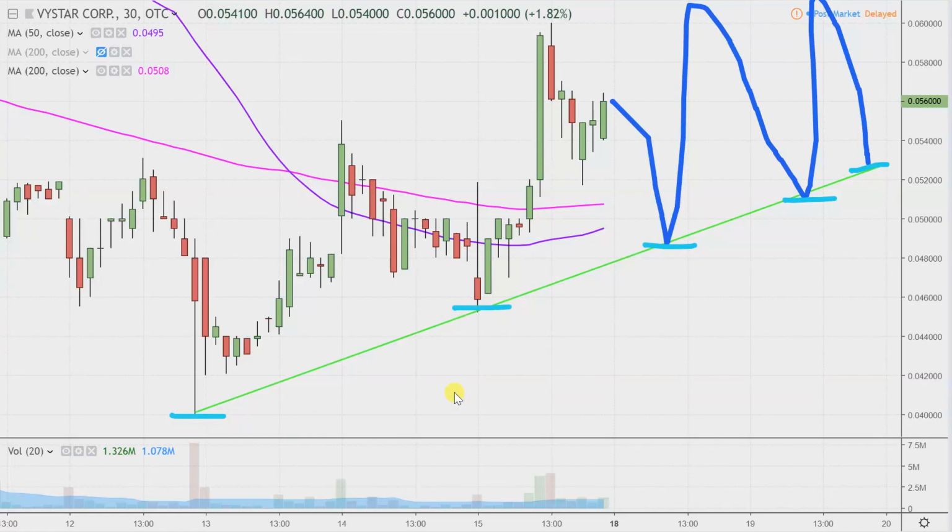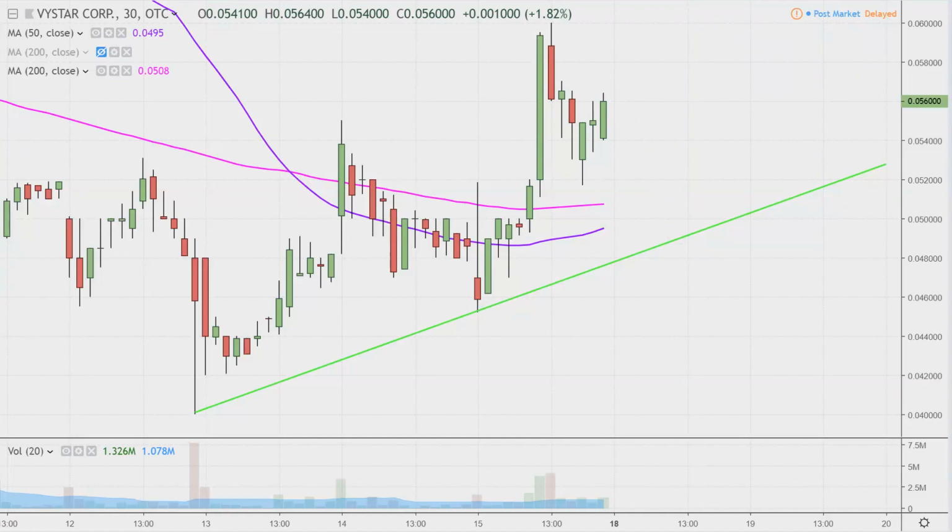As long as the price is above that green line, because by its nature that line is sloping in the upwards direction, then by definition the price is making progress. And assuming you care about the big picture of things, that is what really matters.